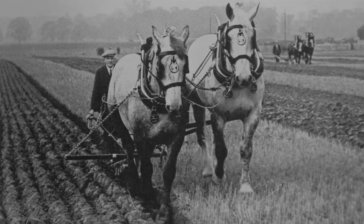The only tractor that was in the place at all was a tractor for a threshing machine owned by Paddy Murphy, but there was no other one at all.